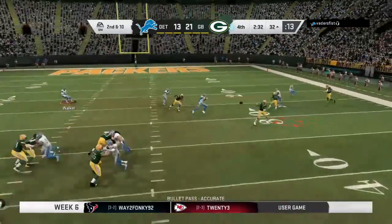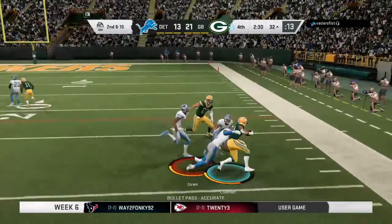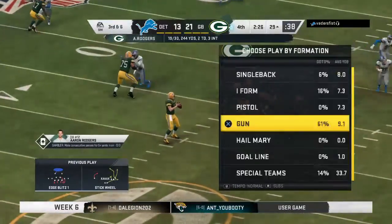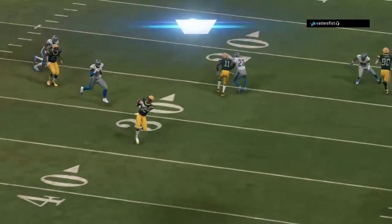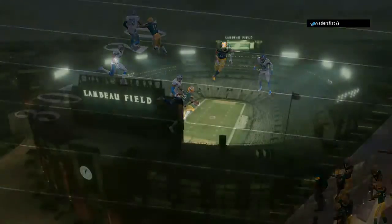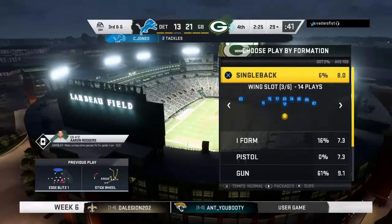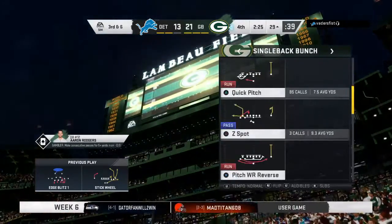Looking to throw on 2nd down. Rodgers, that's caught. It's Coleman. A gain of 4 on the play, and it'll be 3rd down. And now, defensively, they're going to burn their first timeout. Remember, they get an extra one built in coming up here shortly at the 2-minute warning.